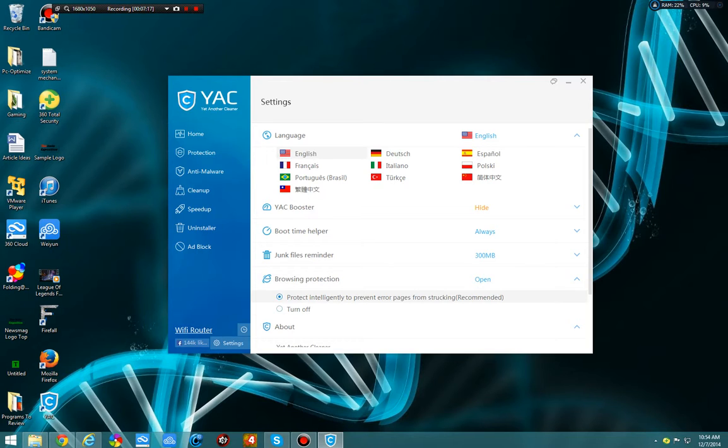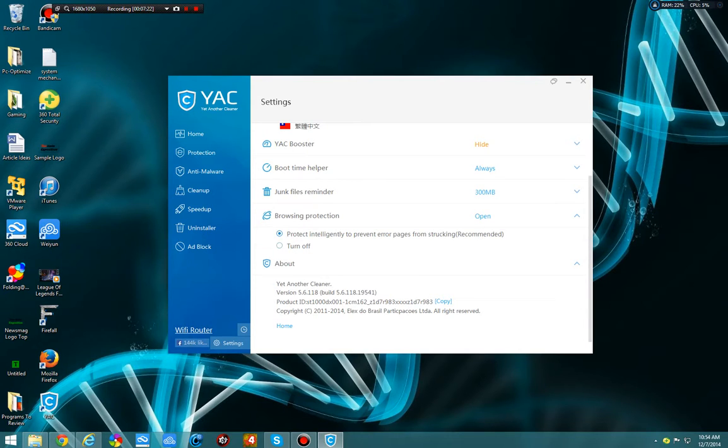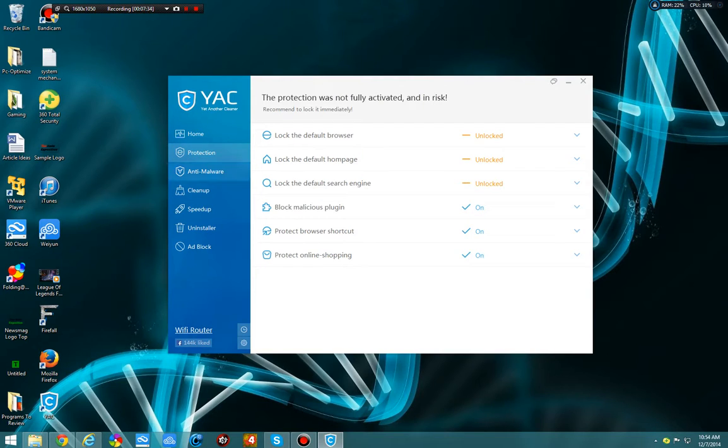Protect intelligently to prevent error pages from striking, not struck. Whoever did the English translations, I'd have to recommend. And as we can see, it is a Brazilian company. Product ID. And if you go to the home, it's going to take you to your home page. I have not tested the protection features, but it does come with a lot of things.